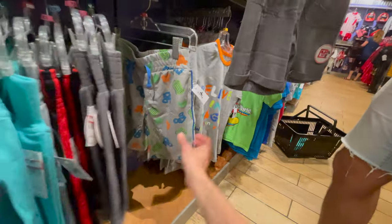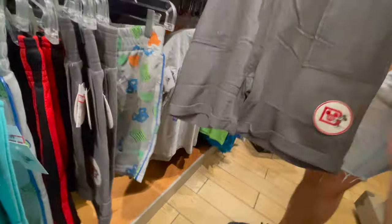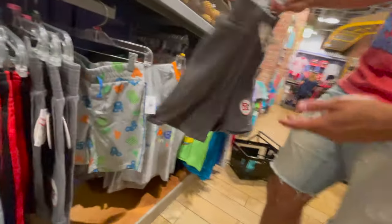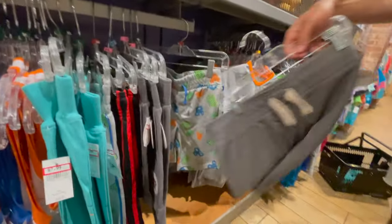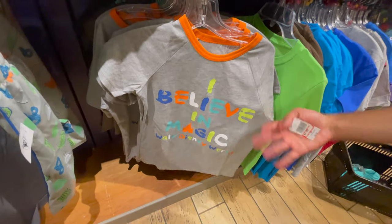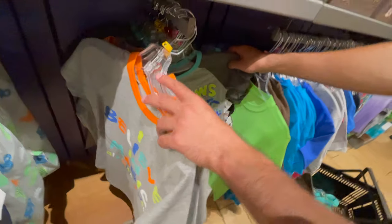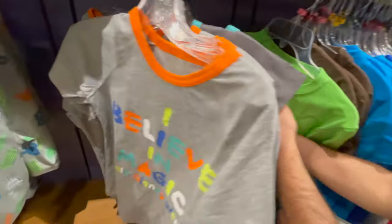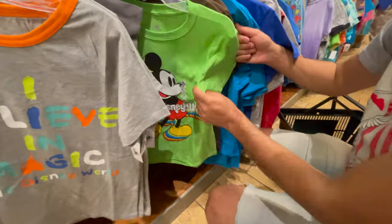Were they too big? They were too small. It's $4.99. That's something you would wear. Maybe it's okay. I'm not gonna risk it. Fair enough. All right. So we saw this. Okay. Yeah, $7.99. All paws, no bite. T-shirts. A lot of Pluto. $7.99 for a lot of these. This is fully stocked.